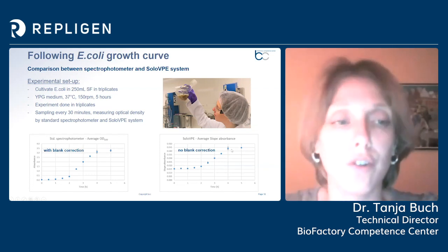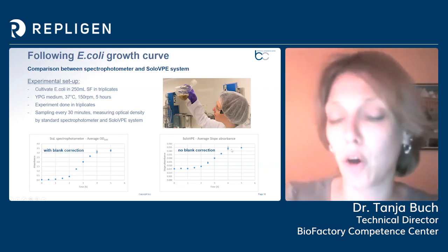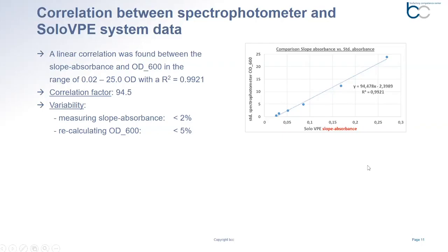The next step that we wanted to know is, can we make a correlation between the optical density measurement and our slope absorbance values? So we took the remaining samples we had left over from our experiment. We concentrated the cells a little bit because beforehand in a shake flask, the maximum OD was only 3, and we wanted to get a little bit higher cell densities. So we concentrated them up to an OD of 25, made several dilutions of those, measured the different samples for optical density with a standard spectrophotometer, but also with the SoloVPE for the slope absorbance, and we plotted these two different values over each other.